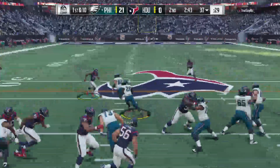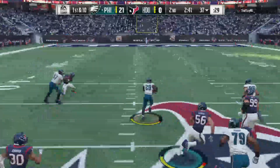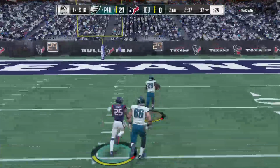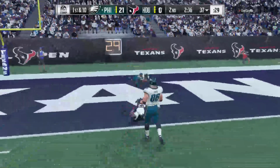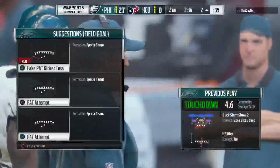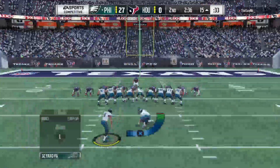They start on the ground here with Blunt. Finding some room at midfield. LeGarrette Blunt, 20, 10, touchdown, Philadelphia. LeGarrette Blunt with his 2nd touchdown here in this first half. And the Eagles add 6 to their lead.